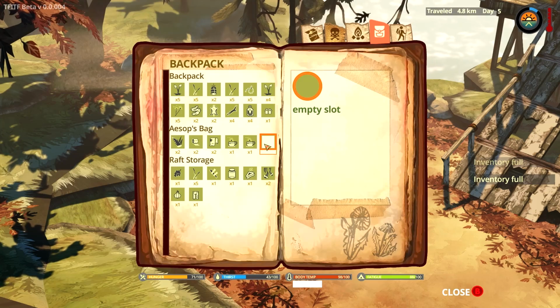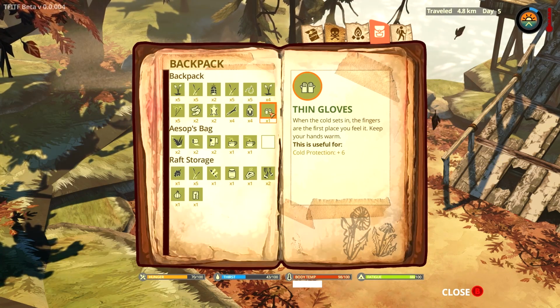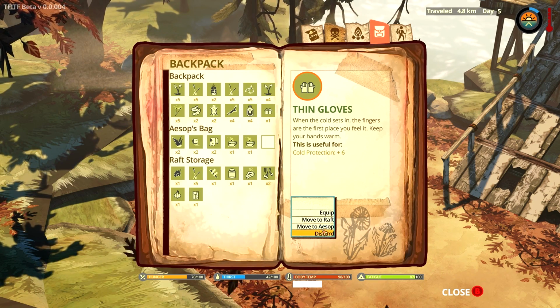Oof, we are super full up on gear right now. Let me go ahead and move these gloves back on in. Those gloves are pretty good. Plus 6? What are my gloves? I have thin gloves on, so I assume they do the identical same thing as this other namesake here.